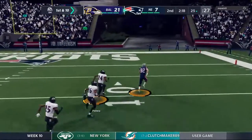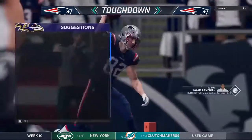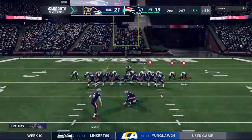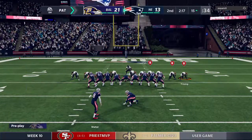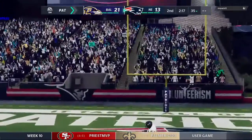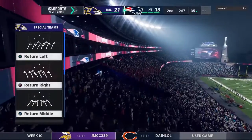This is caught at the 20. And all the way in. Touchdown, New England. A big play there with his first career NFL touchdown. And the Patriots are able to strike quickly for 6. Oh, and it's no good. He tugged it wide left, and that will keep our score right where it is.